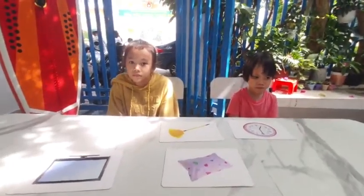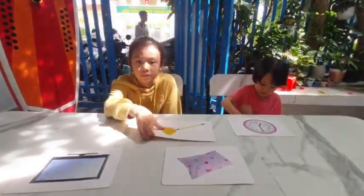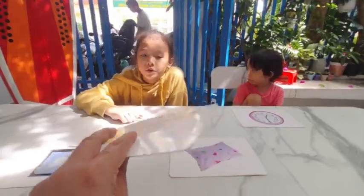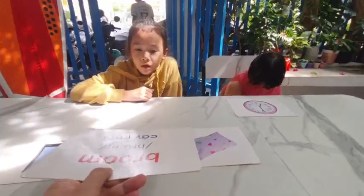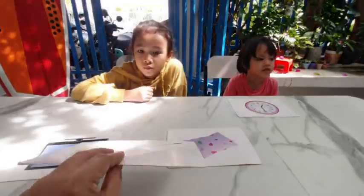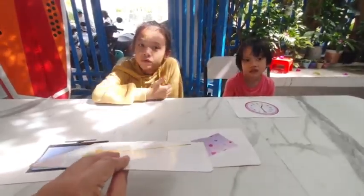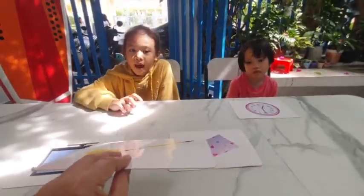Lucy, can you show me where is the broom? Broom. Yes, very good. What is this? Broom. It's a broom. Do you have a broom? Yes, I do. How many brooms do you have, Lucy? One. I have one broom.